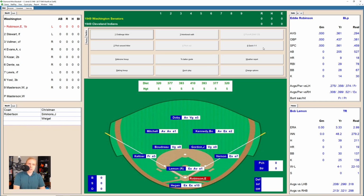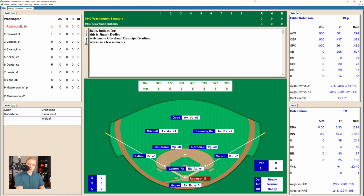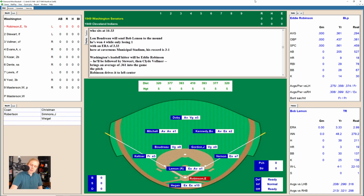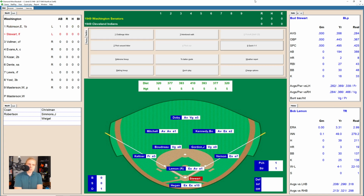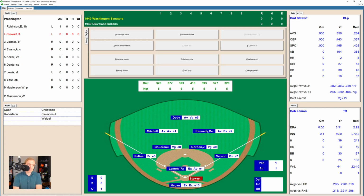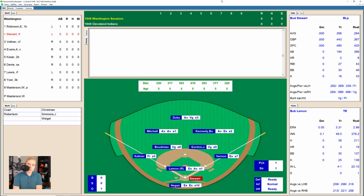We've got the Senators at the Indians here in 1949, and on the mound for Cleveland is Bob Lemon. Lemon, of course, is 4-1 and is actually pitching pretty well so far. His first pitch in there to Eddie Robinson is a hit over to left field, and it was Mitchell making the catch for the out. And there's one away just like that.